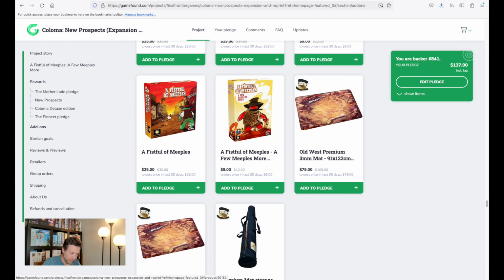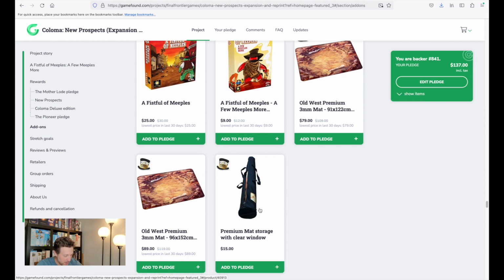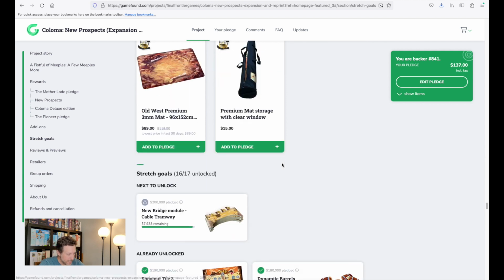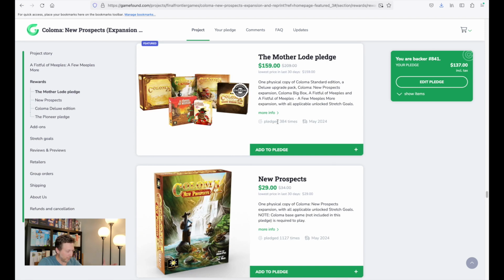You can also add on A Fistful of Meeples or the expansion, and they also have premium mats that you can add on. And there's also a premium mat case here, storage, with a window in it, so you can actually see what mat is in there without having to open it up if you own a lot of mats. So these are the various add-ons that are available. Just keep in mind that each one that you add on your pledge will also increase your shipping by $5. And finally, Final Frontier Games is planning on delivering this campaign in May of 2024.